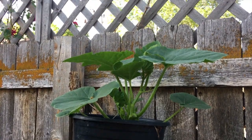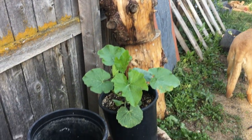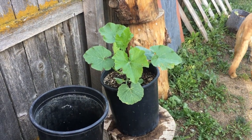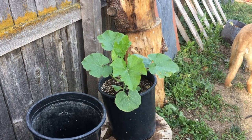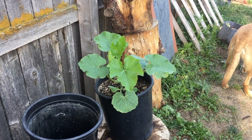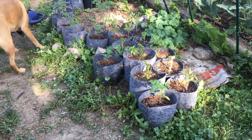These are the pumpkins. I'm a little nervous because the pots are so small, and pumpkin roots can get really deep. They typically can get like 6 feet deep. Isn't that crazy? So the pots are a little small, but we'll just have to trellis these guys, I think. We'll see how it goes. Everything's an experiment.